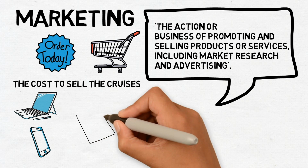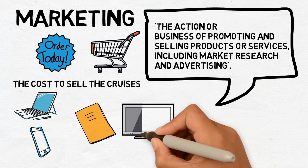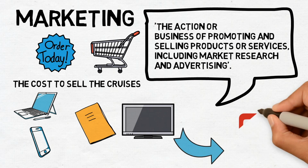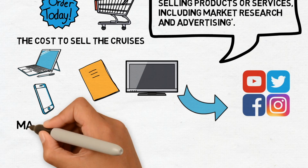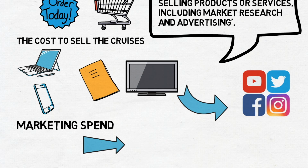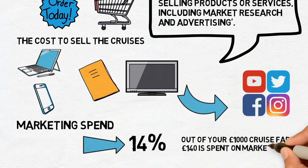Cruise lines used to advertise mostly on paper, in magazines and on TV, but they're increasingly advertising on social networks now, on YouTube, on Twitter, Facebook and Instagram. The total marketing spend comes to 14% of your cruise fare. Out of your £1,000 cruise fare that you spent, £140 on marketing.